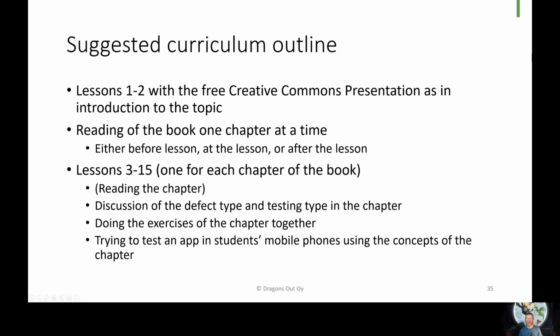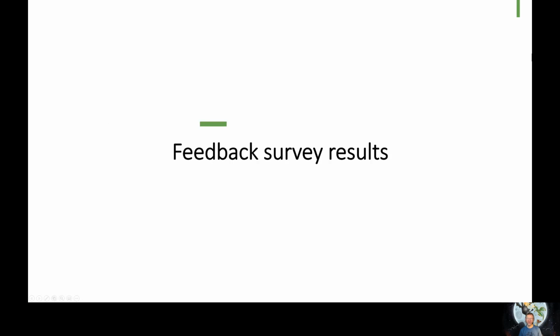Some are actually designed to be done together, and then you can try to apply the skills in the chapter to actually test something in their mobile phones or tablets or computers, whatever you have available. That would take an additional 13 classes or hours, most likely as well. So that's how I suggest you use the presentation and the book.